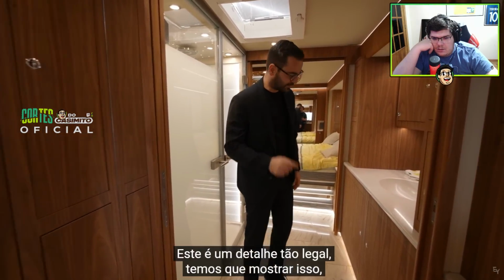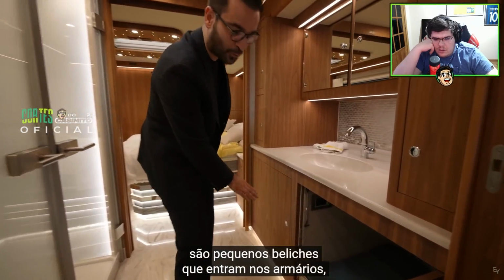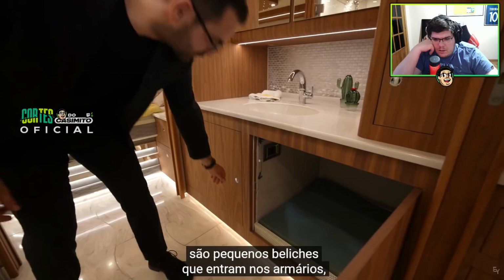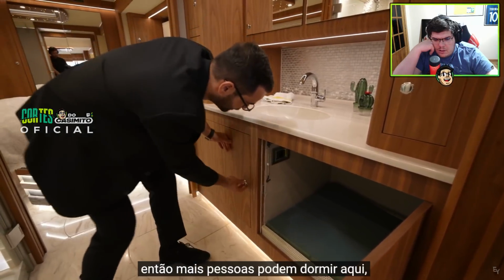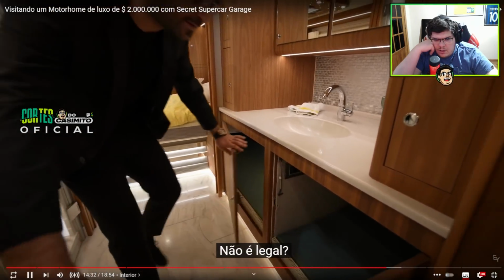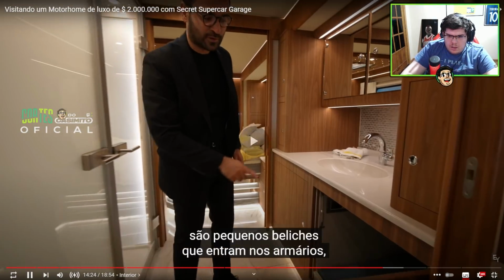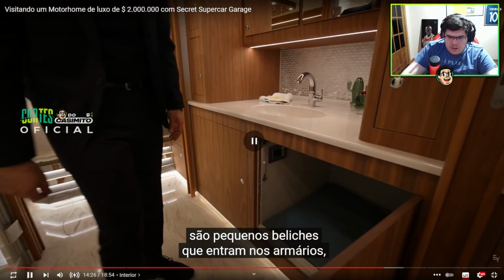This is such a cool detail. We have to show this. It's currently not prepped, but those are small bunk beds that go into cabinetry, so you can sleep additional people here if you would like to. That's a memory foam. Isn't that cool? Yeah, that's awesome. Those are small bunk beds that go in.